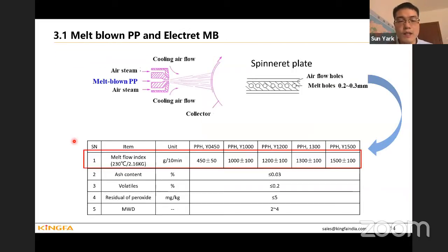Okay, in the third part, I would like to introduce how to make this meltblown fabric and how to adjust the processing parameters. Because for this production, the principle is very simple. The PP melt comes into the die, and in the die, there is a spinneret plate. In this plate, there are thousands of small holes. The dimension of each hole is only 0.2 or 0.3 millimeter.